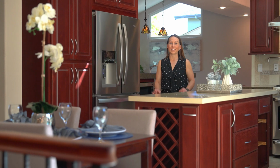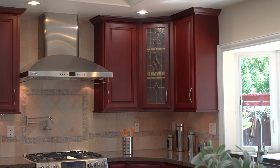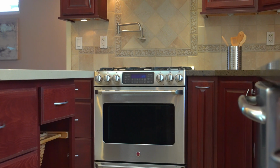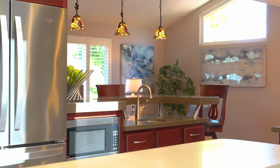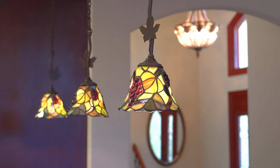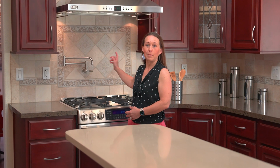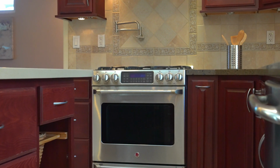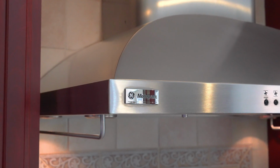Any good party has food, and this kitchen is a culinary playground. Built-in lazy Susans, soft close cabinets, and pull-out drawers, everything within reach for your next masterpiece. Whip up a feast on the 5-burner gas stove. And don't forget the pasta water spout for the perfect al dente. The skylights add plenty of natural light so you can see exactly how amazing your culinary creation is.